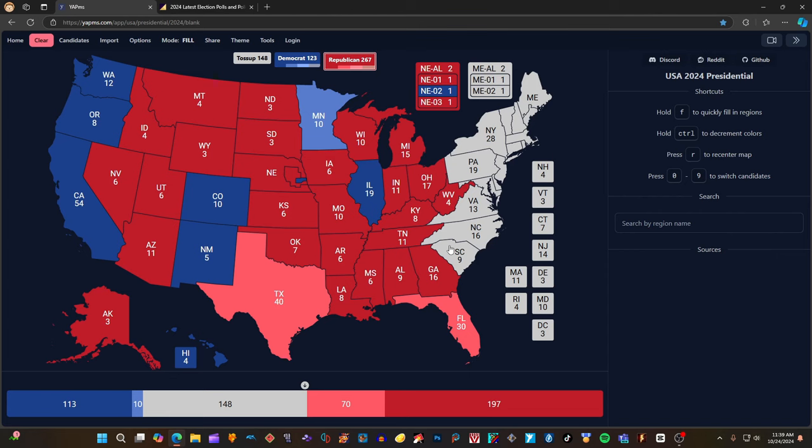South Carolina, with 9 electoral votes, is red for Donald J. Trump. North Carolina, according to RealClearPolling.com, has Trump at a 0.8 lead over Kamala Harris, giving Trump the 16 electoral votes, making North Carolina red for Donald J. Trump. Virginia, with 13 electoral votes, is blue for Kamala Harris.